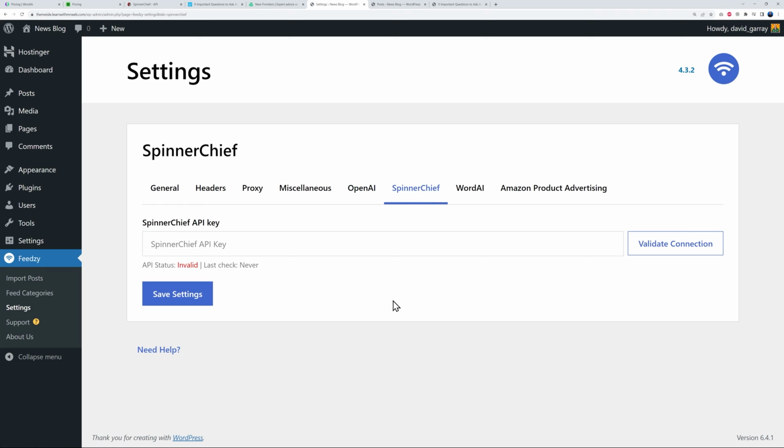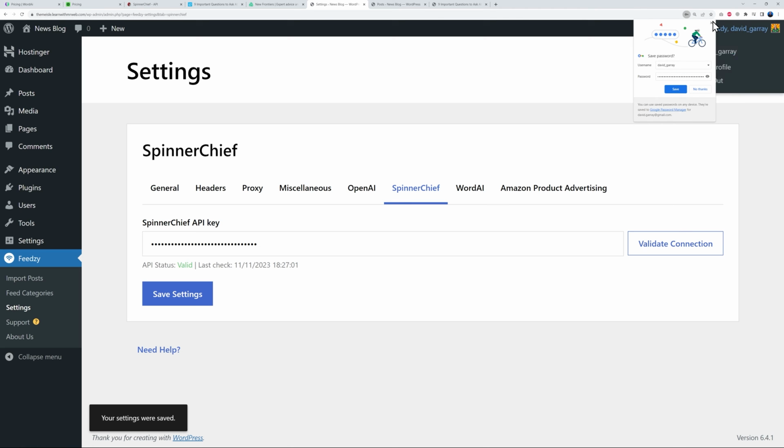So this one is SpinTax. And I'm going to put the SpinTax API key right here. Okay, paste it and then validate connection. As you can see, the status is valid. And now we can save our settings. Okay, so this is done.